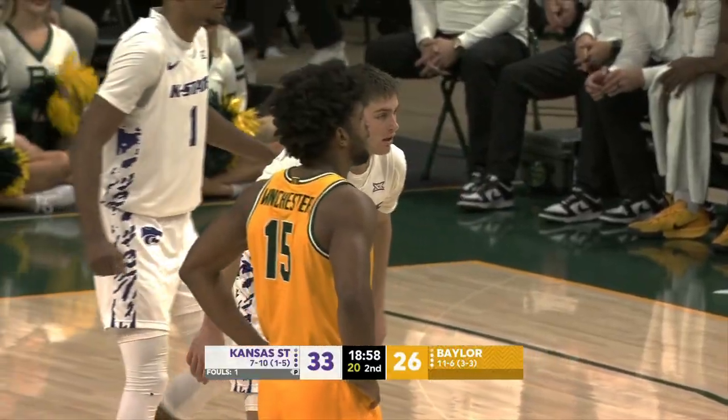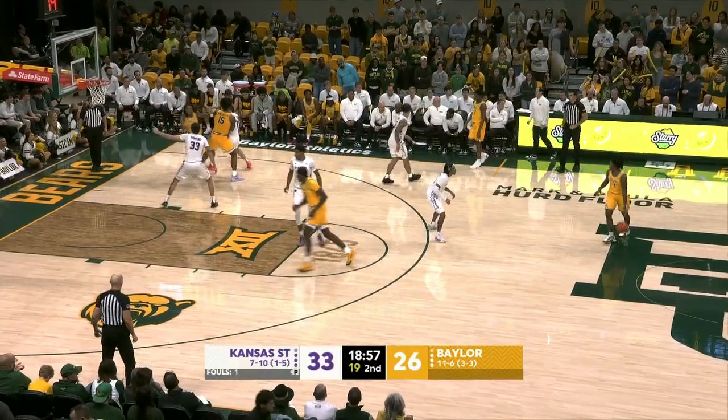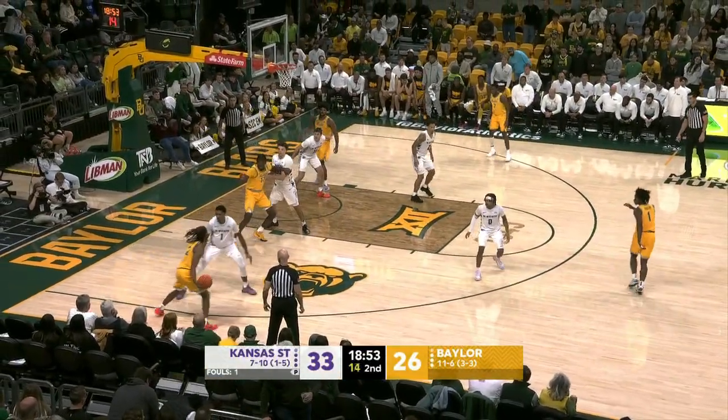Wouldn't you love that green light from your coach? Saying, I want him to get everything up. I could shoot like that once and then coach would take me out. I could pull one of those off. I can get one of those off a game.